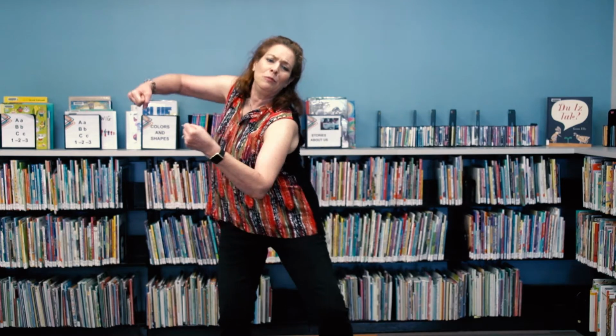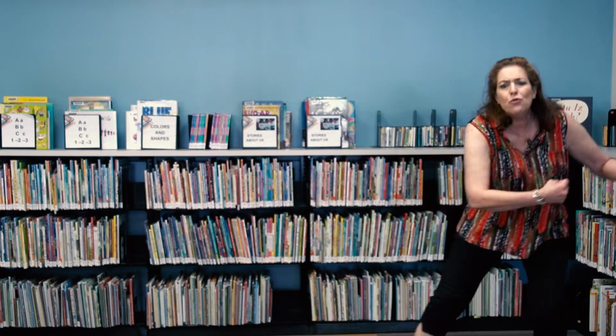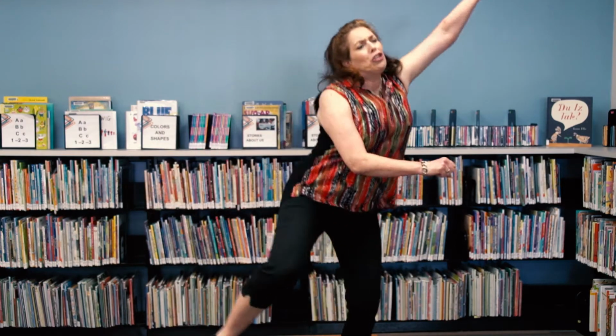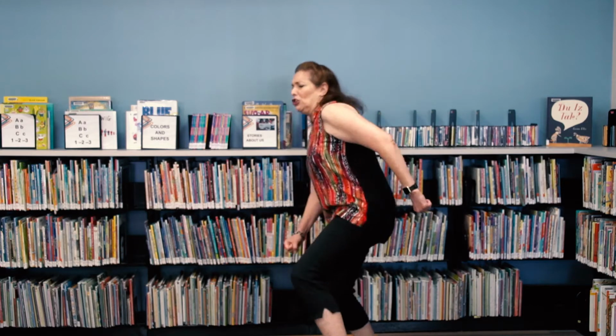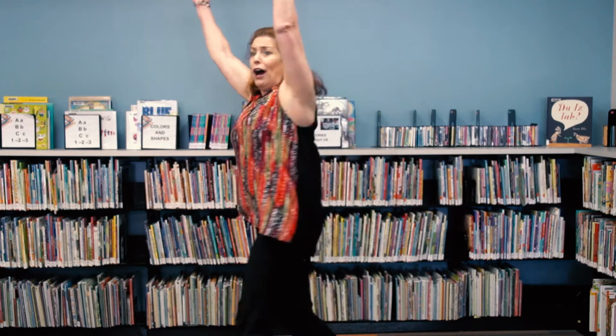Zoom, zoom, zoom. A smooth road, a smooth road. Stop! Did you stop? There you go, good job. Bump, bump, bump, a bumpy road, a bumpy road. Stop! Good job. Glunk, glunk, glunk, a rough road, a rough road, a hole in the road.